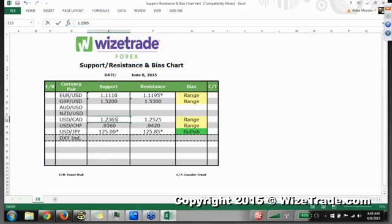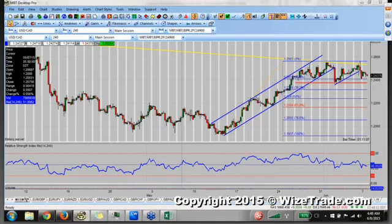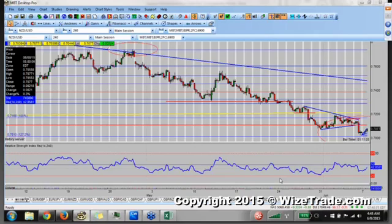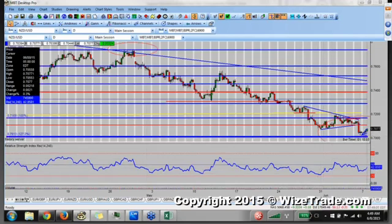And we are range bound currently. All right, let's take a look at the Kiwi. So the Kiwi was just hitting new highs on the day. Brief, but we're hitting new highs. Now, the Kiwi dollar hit really key support, 127% extension on Friday.